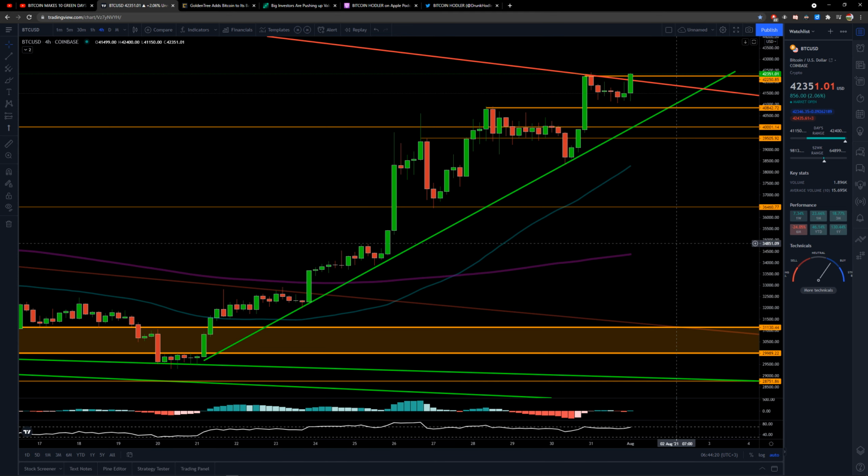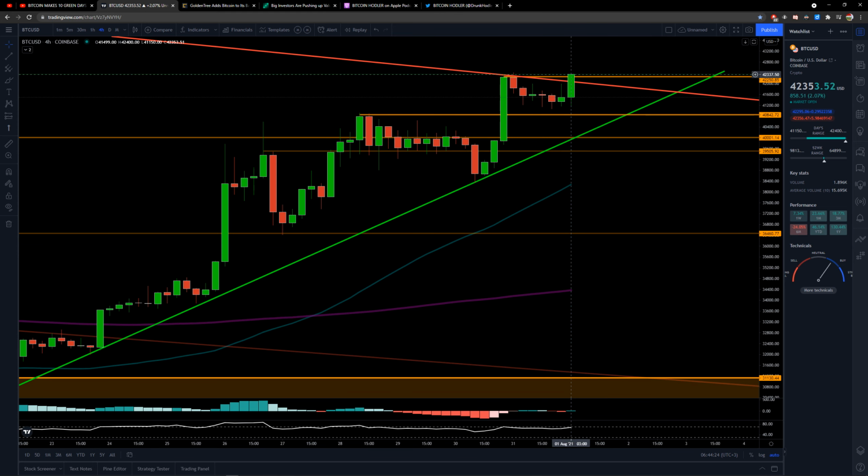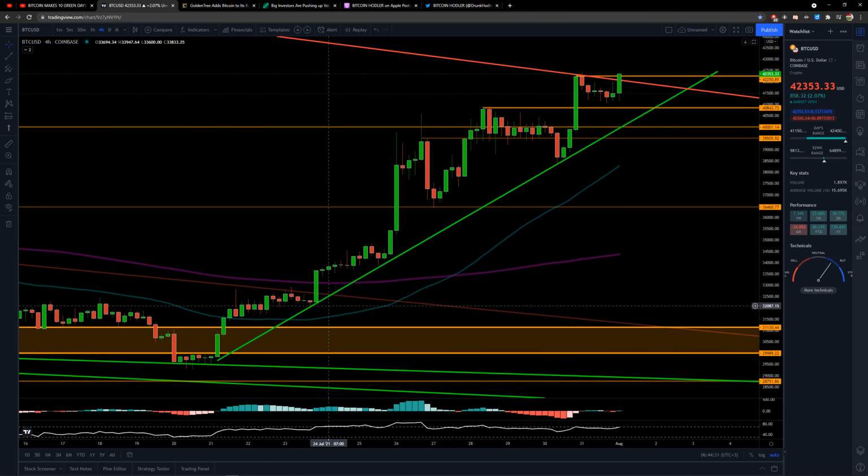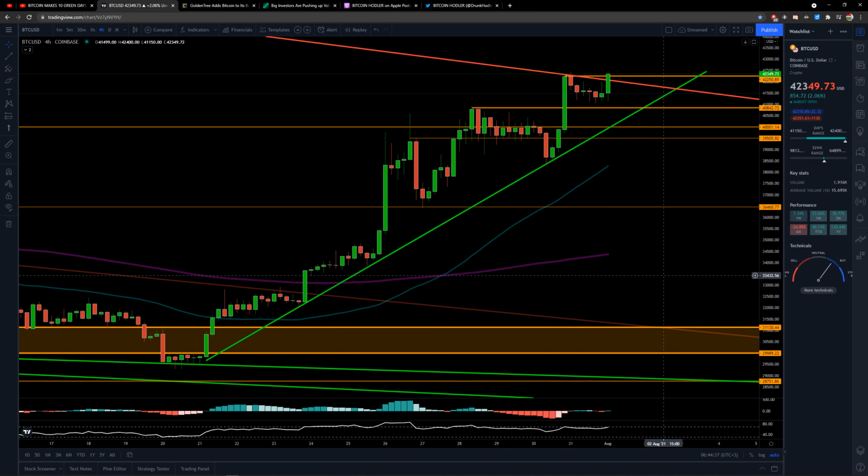So that's the current state of the Bitcoin. Everything is looking, oh my god, it's actually breaking up. Everything is looking insanely bullish and perfect. We are currently having this uptrend support and tons of small support, so a lot of hope for Bitcoin.